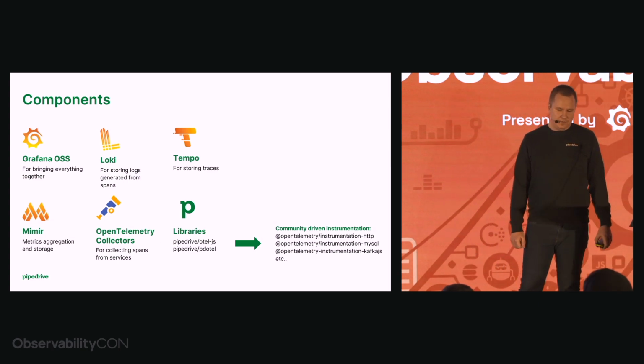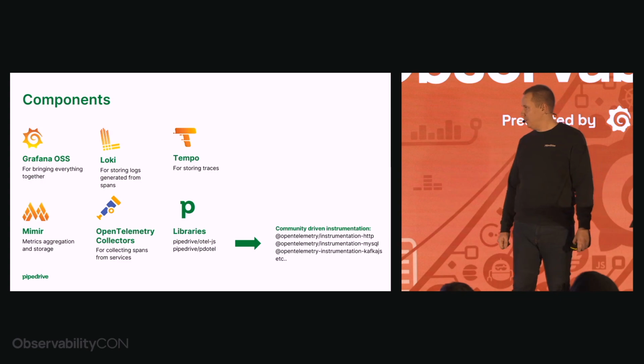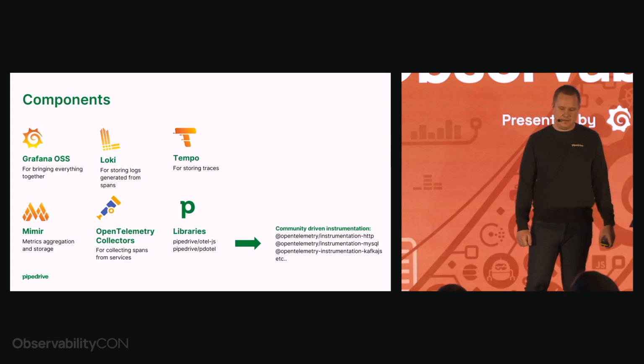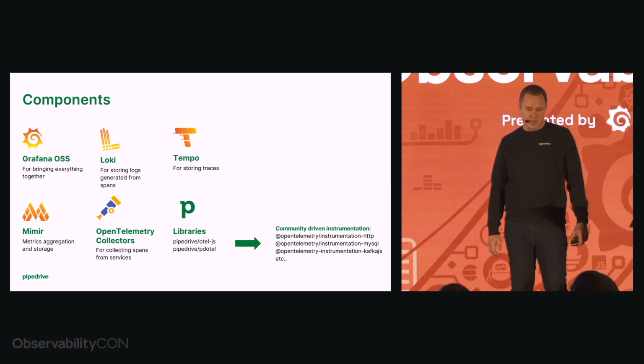We deployed Loki to aggregate all of our logs from all the Pipedrive regions. So with Loki, users don't need to log into every region's UI and they don't need to switch between data sources. With this, we will have fewer alerts missed and fewer problems when new Pipedrive regions pop up.